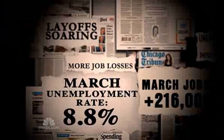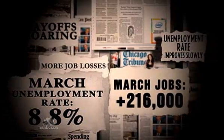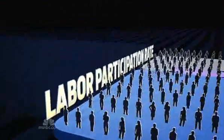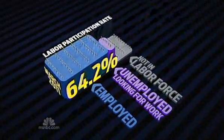The unemployment rate and the jobs number may get the headlines, but economists say they only tell part of the story. They look at another number the Labor Department calculates, something called the labor force participation rate. It's the percentage of adults who have jobs or are looking for one, and it's been stuck at the lowest rate in more than a quarter century. It's been low for a very long time because people didn't have much hope in the economy. And by this stage that we're creating jobs, you would think you would see more people throwing their hat in the ring to look for a job.